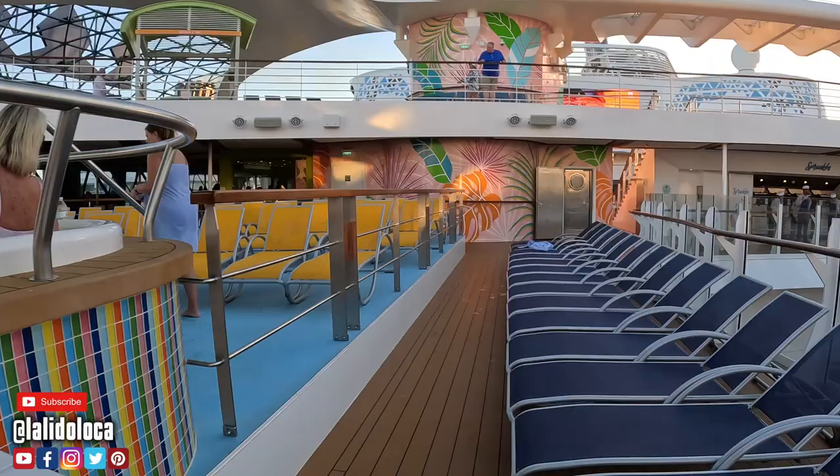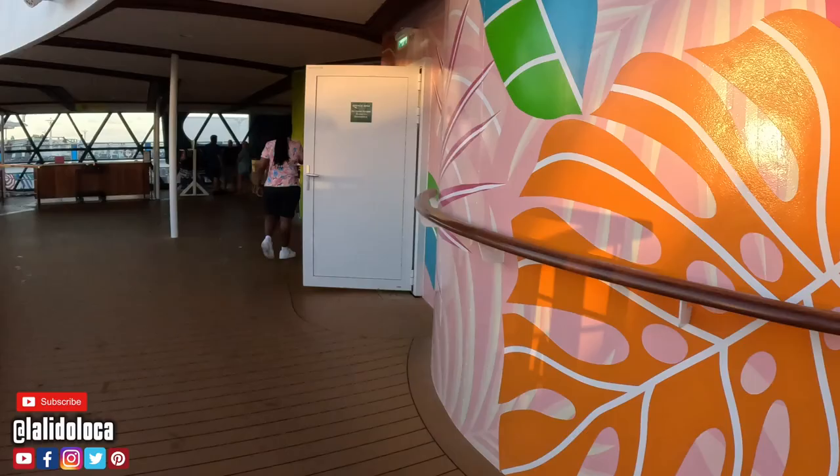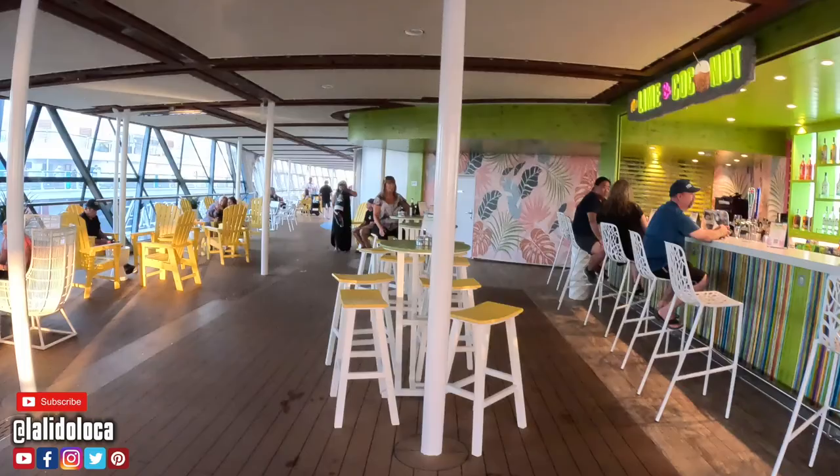We got the swirls area. I'm gonna keep the music going. Get your ice cream over there. Here about midway on deck 15, you have this bar, the Lime and Coconut, on this side. And then this is the smoking section. Nice closed in smoking section. Free from the elements.